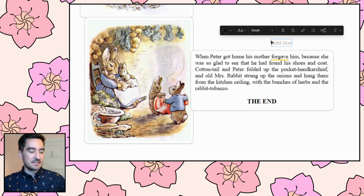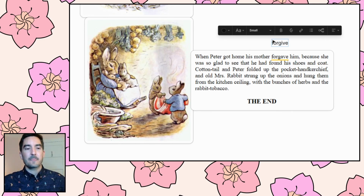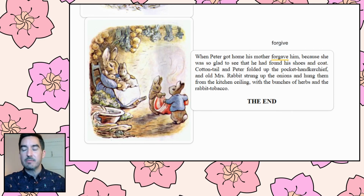So, when Peter got home, his mother forgave him. This is the past tense of forgive. To forgive someone means to say, it's okay. I'm not angry anymore. So his mother forgave him. Oh, it's okay. You're not in trouble. I'm not angry anymore. Why? Because she was so glad, she was so happy to see that he had found his shoes and coat. Glad is like happy. And she's happy because he found his clothes.